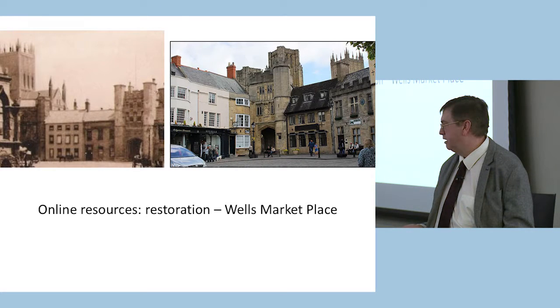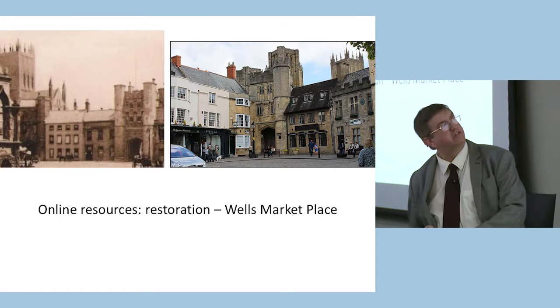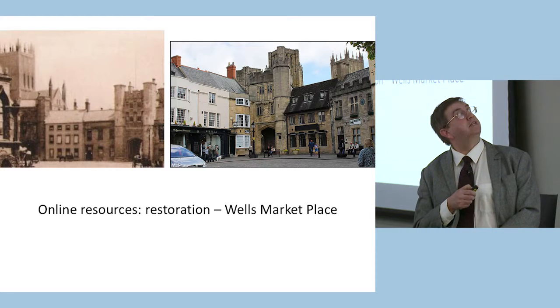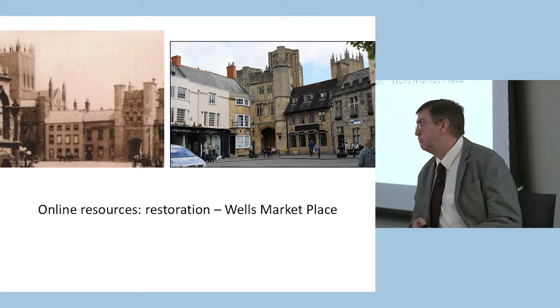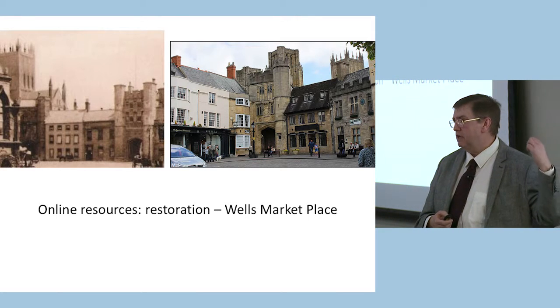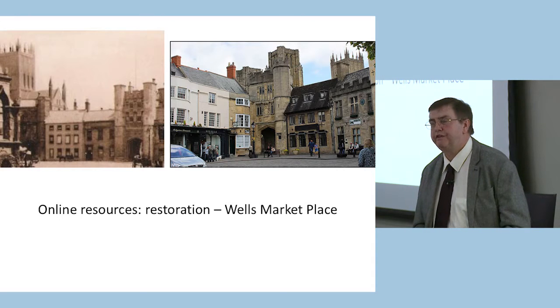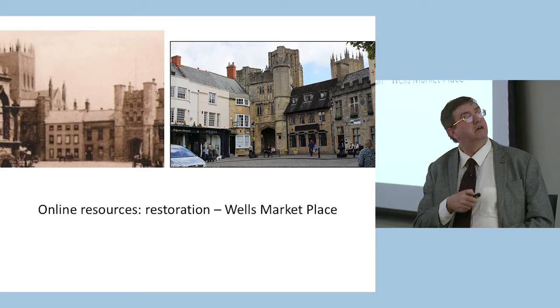And this is an example of how online resources can be really useful. This is Wells Marketplace, a 1900, 1910-ish photo on the left and a present day on the right. And what you can see is things like this little turret and these, you can just about see that, they've got battlements now, and that wasn't there. So there's been this subtle change and recreation of medieval, apparently medieval features. And I was just very interested. It's not a great building, but this one, which becomes that.